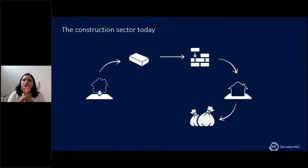So the construction sector, this is how it looks today. First, you have an idea, you want to build it, then you get the materials and you start building that house, and then you build this house. Then maybe, let's say, in 50 years or something like that, you are going to demolish this house because maybe it doesn't follow the current requirements of the new family that is going to live there, or you want to build another thing there. So then you take apart all of the material from that house and you take it to the landfill or you incinerate it. And most of the time, if you're lucky enough, that material is going to go to make roads.